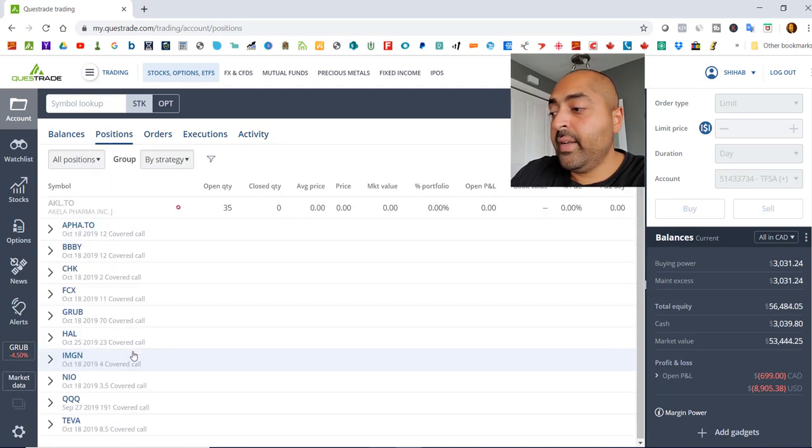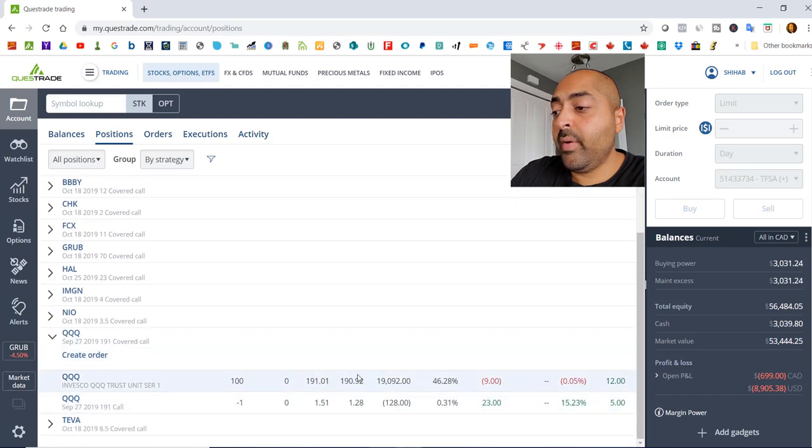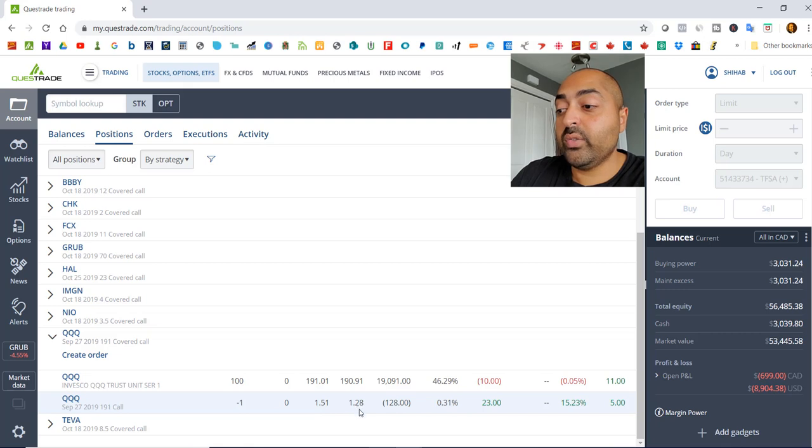And if we look at my QQQ trade, remember I bought at 191.01, it dropped a bit today, but now look at it, it's close to 191 as well. I collected $151 from it. It's worth 128 right now. So this one expires this week. So it's good to see that the Q didn't fall off too much.